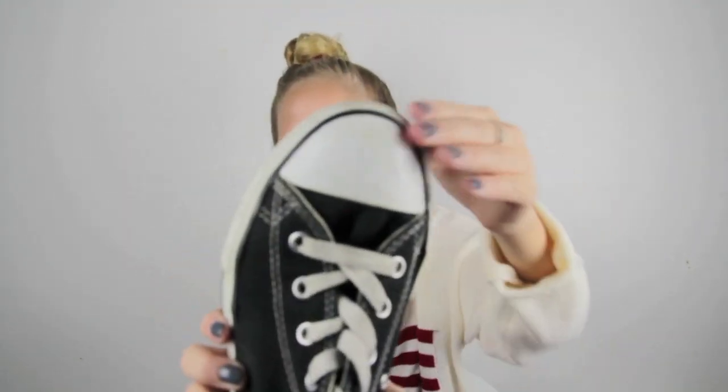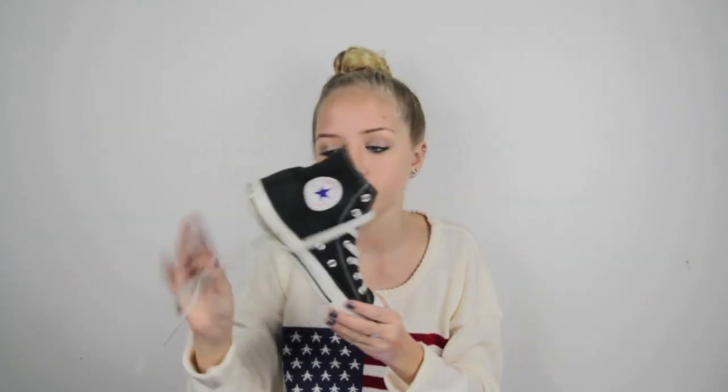Like, if you can see the toe, the top of it is really worn, and they're pretty clean because I just cleaned them, but they're really faded and old, and they're literally the most comfortable shoes I've ever worn in my life because they're so worn in, and I wear them all the time.